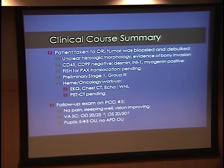When she was seen in clinic on post-op day 5, she was doing well. Uncorrected visual acuity in the left eye had improved from 20/400 on initial exam to 20/50. And there was no APD.